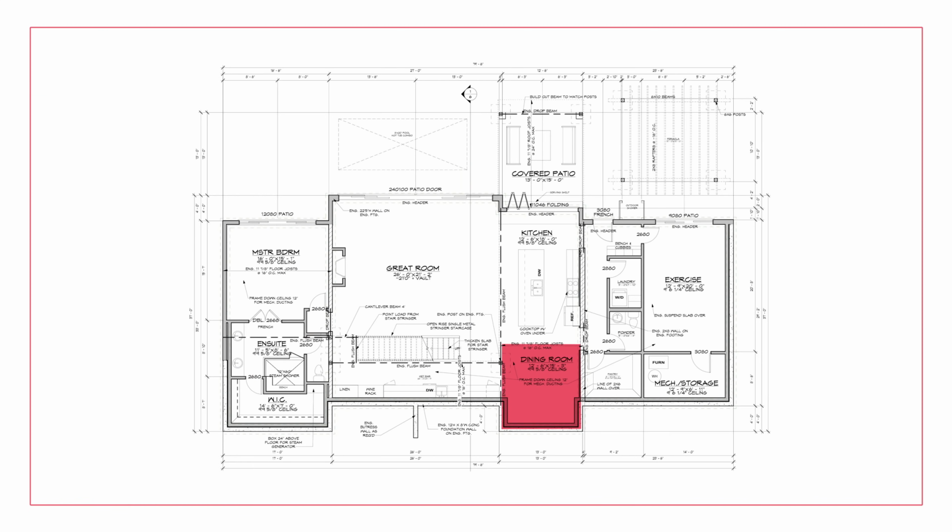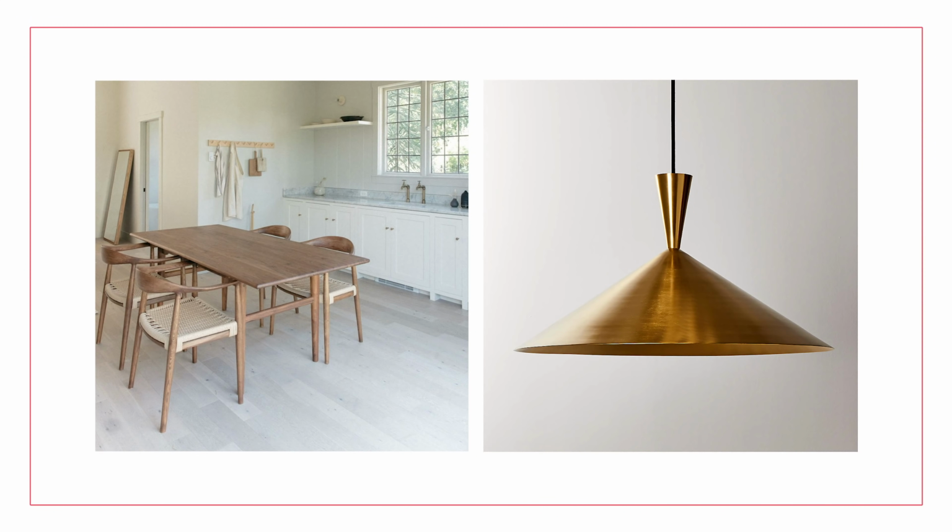The dining area, fairly simple. I don't think there's a whole lot really going on there. We have some really interesting ideas. I'm going to show a picture of some of the design that we've got in mind for that dining area.